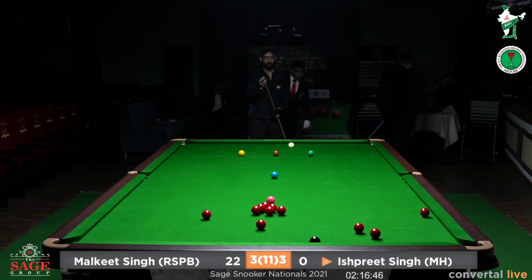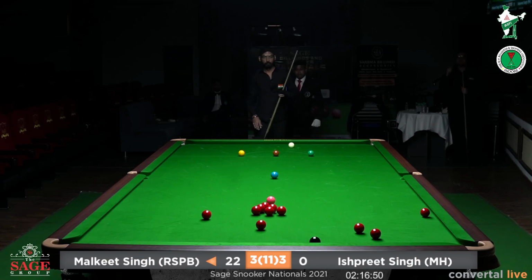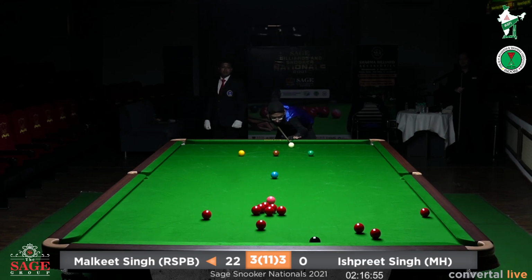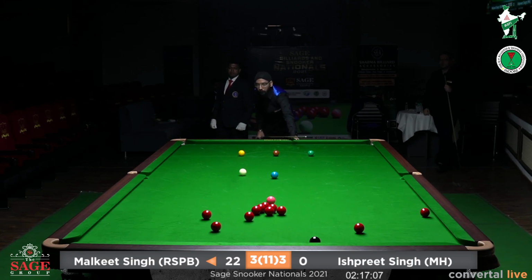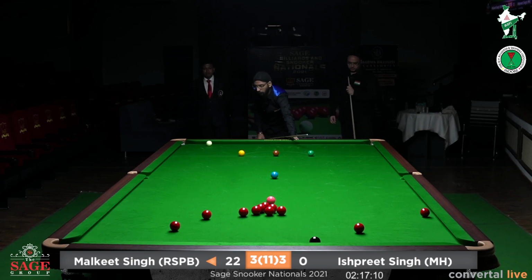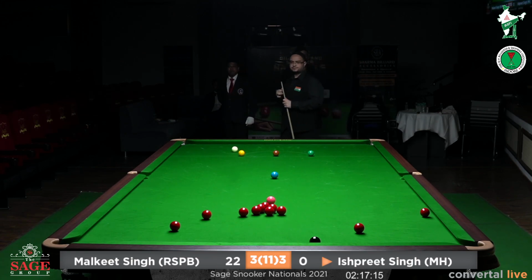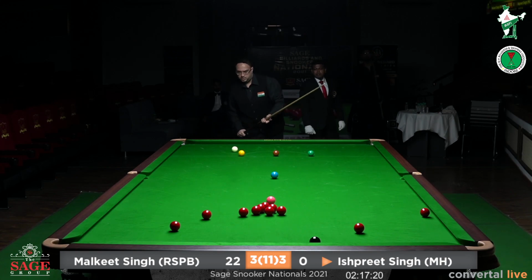Looks like the black spot has been cleared up, and the break is on if anybody can take 1 red and 1 black. This is a safety shot that Malkeet is attempting off the cushion. Off 2 cushions, he is trying to take the yellow and white down. No, yes, it appeared differently. Yes, that's what he was trying. Lovely. But he's left the red on for Ishpreet. It's a shot to nothing. But it's a good 10 feet shot.